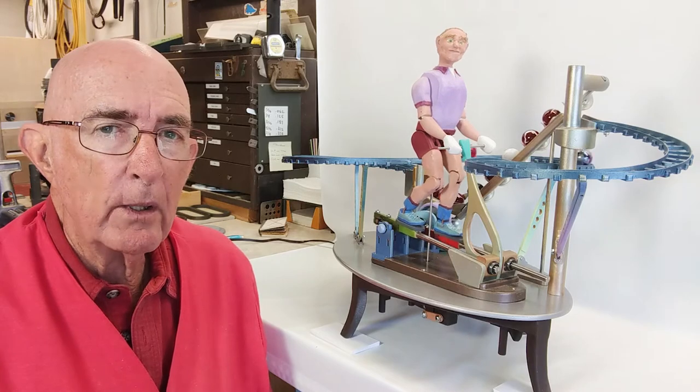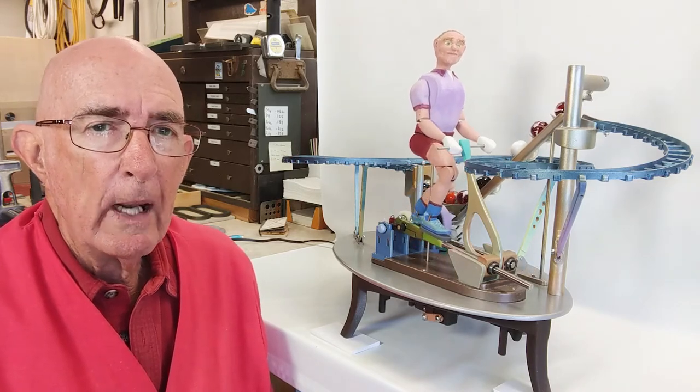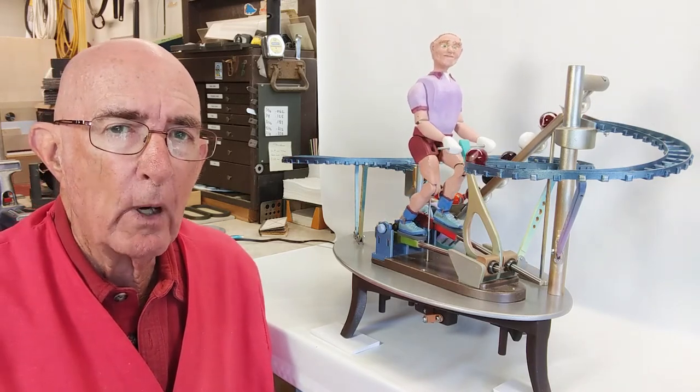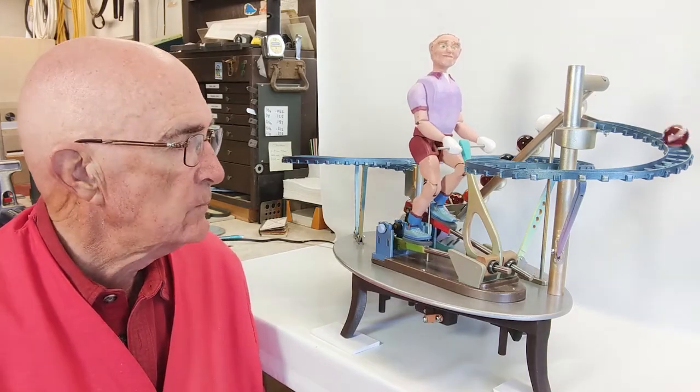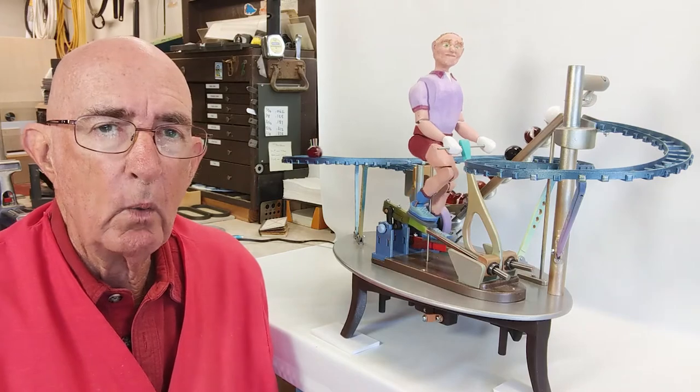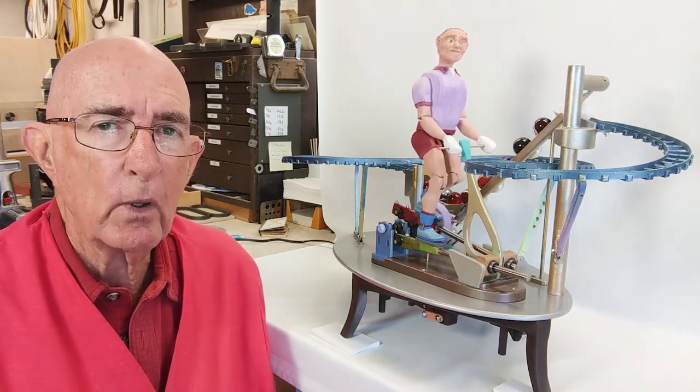I have an hour meter on this machine. At this point in time, it's got 54 hours on it. Everything has been operating very reliably. So this video will show you a lot more of the details, more close-ups.